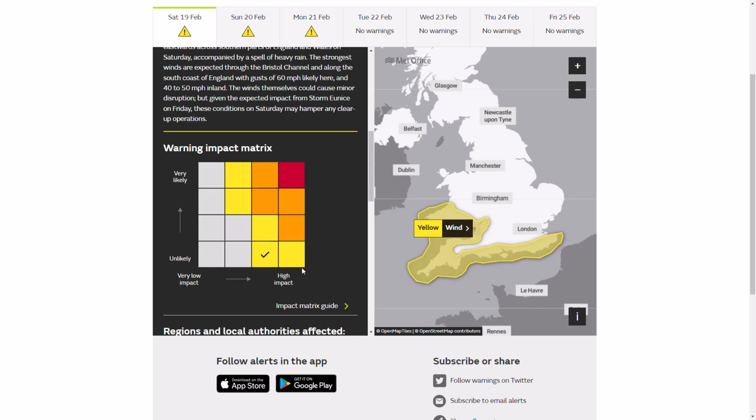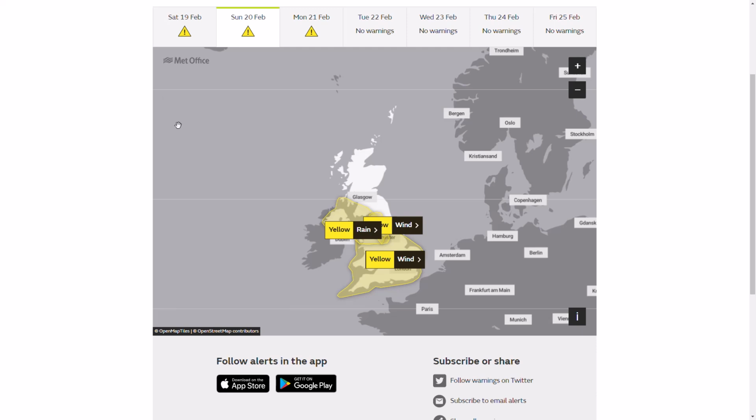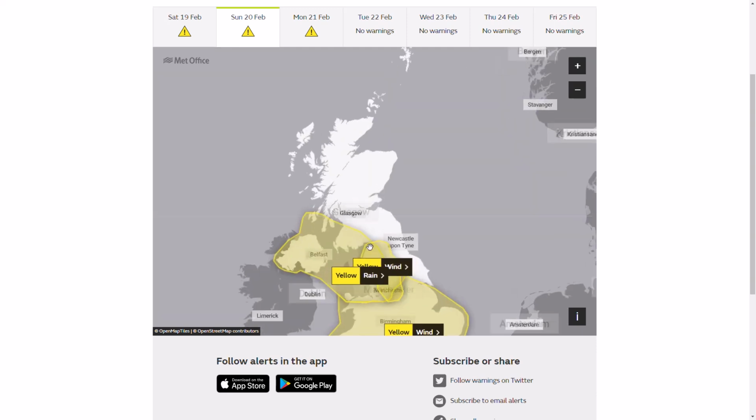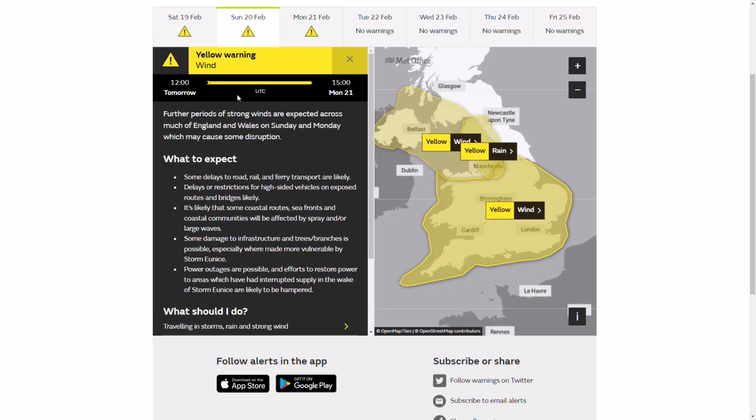High impact, low likelihood. We did have a snow warning earlier, but it has now expired as that precipitation has moved away. And then for Sunday, we see that system that we're seeing just out in the Atlantic, with the front starting to approach western areas. Very strong winds and heavy rain as well.